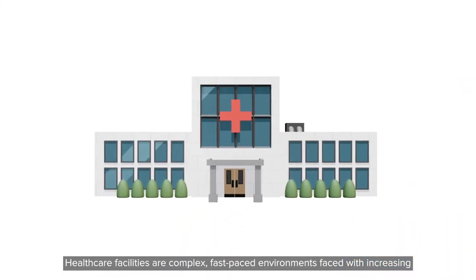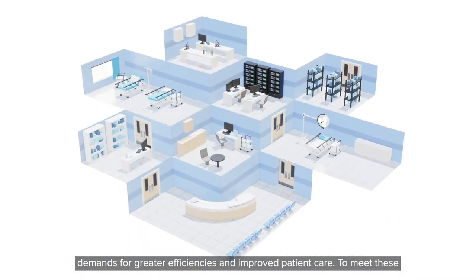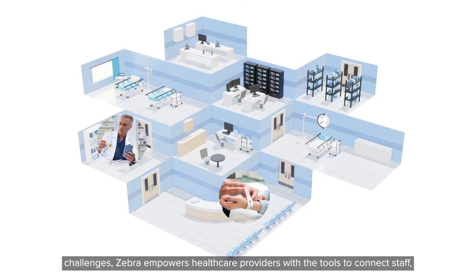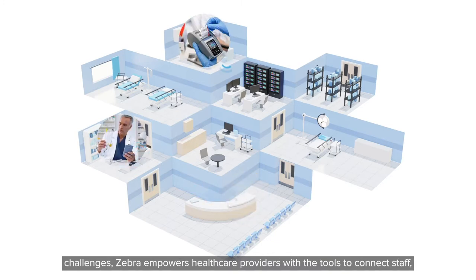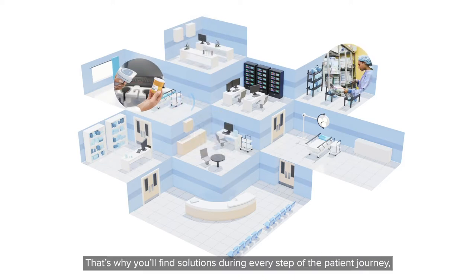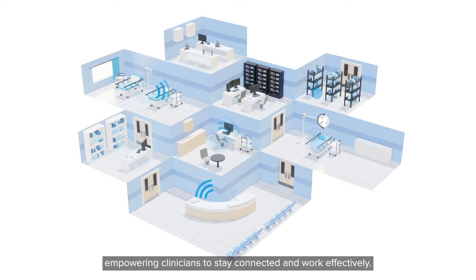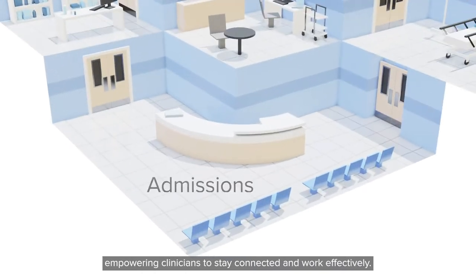Healthcare facilities are complex, fast-paced environments faced with increasing demands for greater efficiencies and improved patient care. To meet these challenges, Zebra empowers healthcare providers with the tools to connect staff, patients, and workflows with real-time data. That's why you'll find solutions during every step of the patient journey, empowering clinicians to stay connected and work effectively.